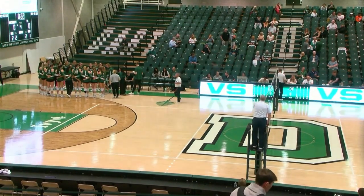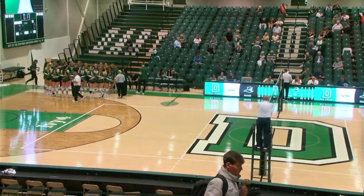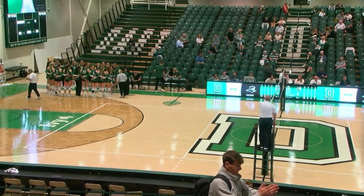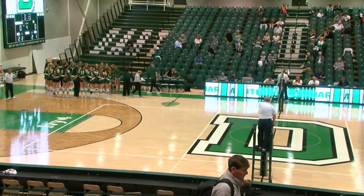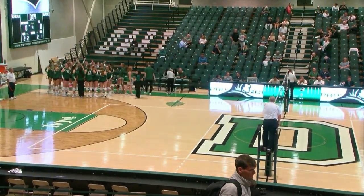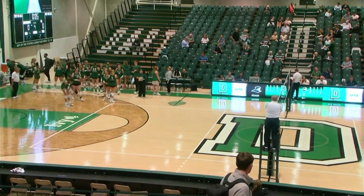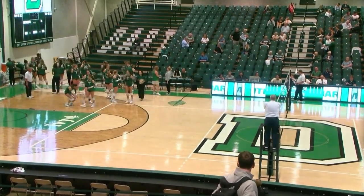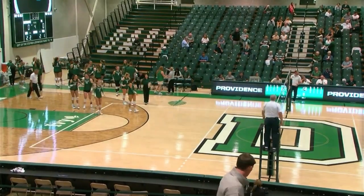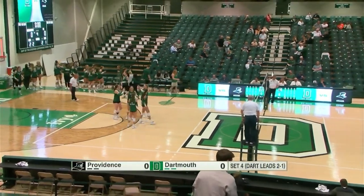In the end, the difference was the serve, and it was Kawani Goots, who's been one of their stronger servers, had a couple of real tough serves at 22 all. Threw Providence out of system right away. Unfortunate where Grant ends up in the net, and they had a couple off-balance plays, free balls to Dartmouth. Took a couple of opportunities through, but eventually Dartmouth able to close it out. Good swings from Ava Roberts, getting the job done.